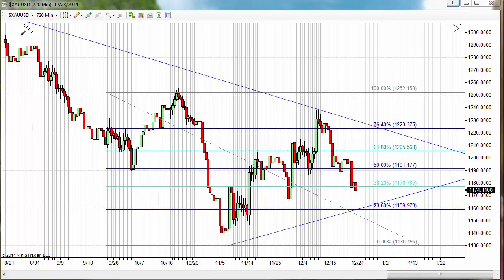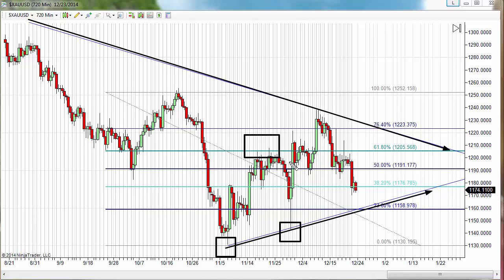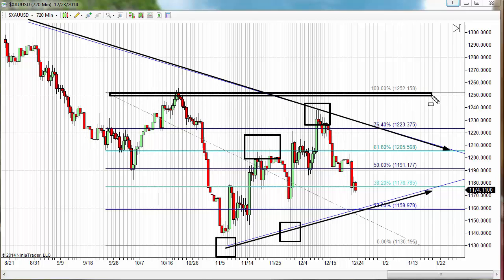Very short-term chart, 720-minute chart. We have put in the relationship that we have seen on this last rally as having a series of higher lows as well as higher highs. Now, once we came up and tested this one area, we absolutely found that we have resistance. This is 1252. This was that top that we said we absolutely needed to take out. I believe that the high that we got was roughly at around 1240, 1241. You can see that top here.